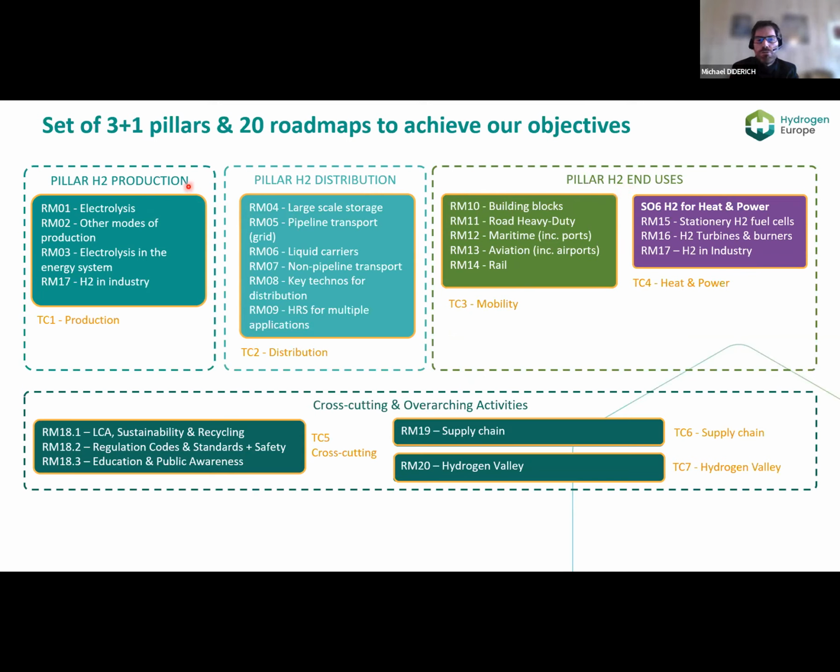Under the pillar production, one of our flagship roadmaps, so you can see RM standing for roadmap, is of course electrolysis, but we do not do only electrolysis, we also cover other modes of production. For the sake of clarity, blue hydrogen is out of our scope, but we can easily work on technologies that will use bio input, for example, or a direct split of water from solar energy, that type of thing. I will not detail the distribution, it's quite straightforward, but still, we cover large-scale storage all the way to distribution of hydrogen via refueling stations.